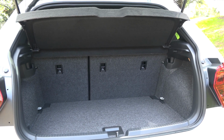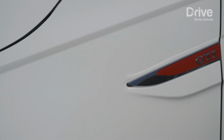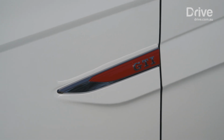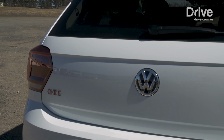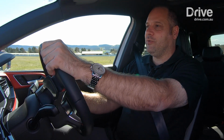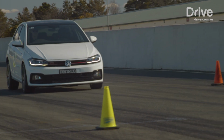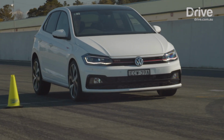It's great to drive, obviously, and to be honest, it's great to drive regardless of the spec. You don't need to buy the GTI in order to have a fun drive with the Polo. Any of them can deliver a bit of a smile to your face, and that's crucial as well when you're on a budget. You want to have a bit of fun, but you don't have incredibly deep pockets. But the Polo just does everything so well.